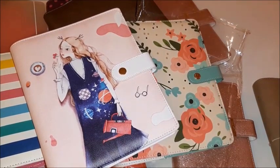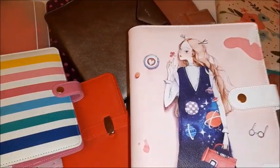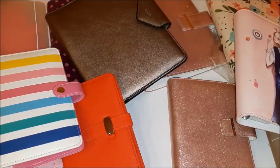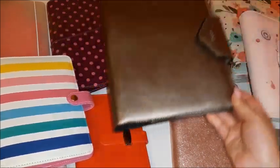Again, as I said, I think that in the A5 size, you don't find a lot of various designs and colors availability, whilst you are able to find them a lot more for the personal size, because I think that the personal size planners are more used than the A5 one. So that is also another difference.